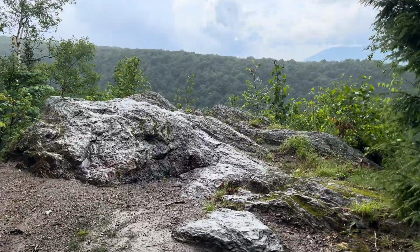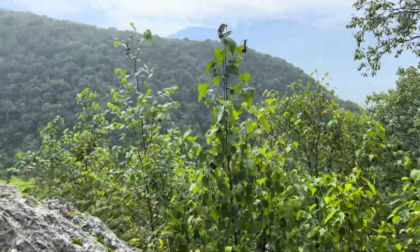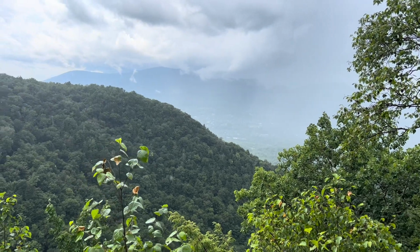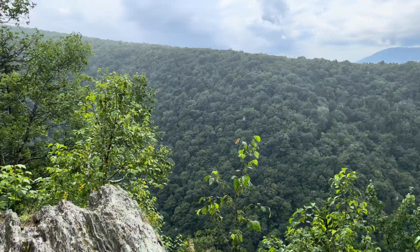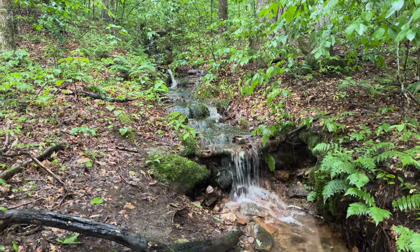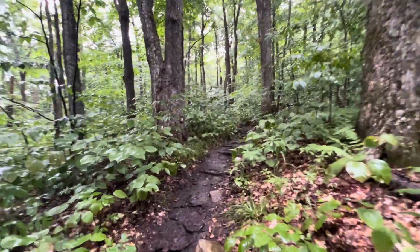This is Prospect Rock. And I believe we're going to have a view here. Kind of got a thunderstorm going on, so I'm not going to stay up here very long. Oh wow, look at that. More rain. Wasn't supposed to be rainy today. It changed. The forecast definitely changed.